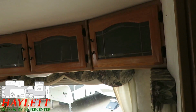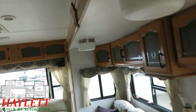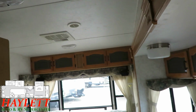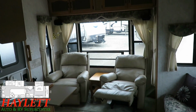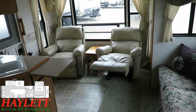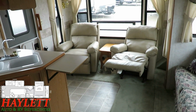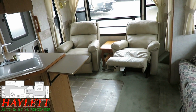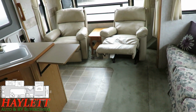Classic full overhead storage throughout the cabinets, which is something a lot of campers don't have today. I think that there's no such thing as too much storage necessarily. Big windows, all of which are going to open for ventilation. These are residential recliners. They are fairly heavy, but what I like is they're not exceptionally large, so you can still easily close the slide. You don't have to drag them by the door. You just turn them sideways, push them against the wall, you're done.